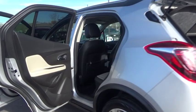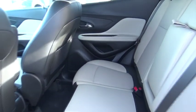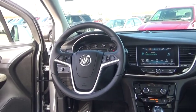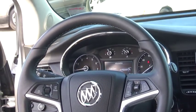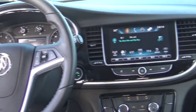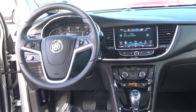Standard features that would make any car owner smile. This vehicle has less than 20,000 miles. Here are some of this vehicle's great options: traction control, stability control, air conditioning, Bluetooth, passenger airbag, front wheel drive, automatic transmission, cruise control, tilt and telescopic steering wheel, trip computer.